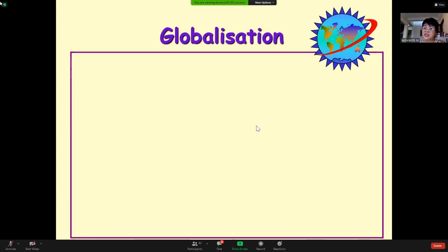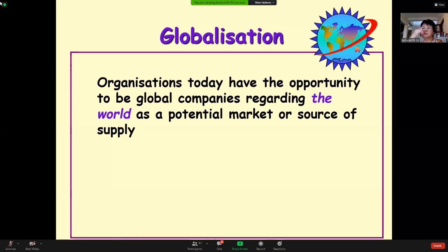What is globalization? What does it mean? Nowadays, with globalization, we have the opportunity to be a global company regarding the world as the potential market or source of supply. Because nowadays, the business is not limited within the country. It's an open market. And globalization is considered the biggest opportunity, because of the potential market and its unlimited demand and supply.